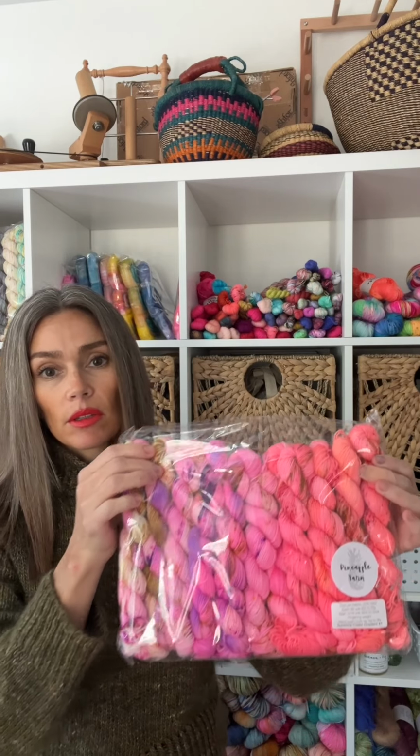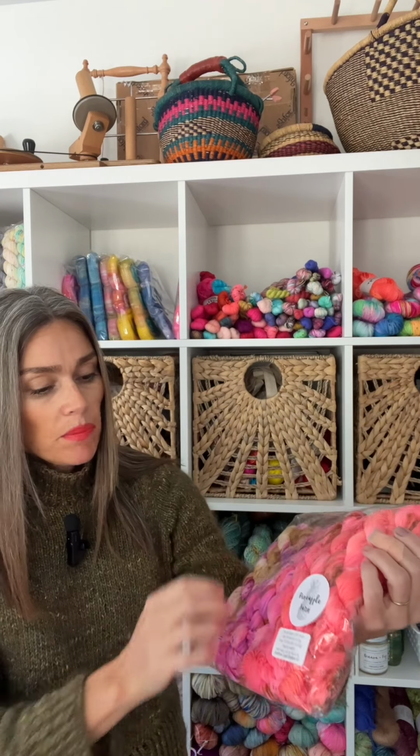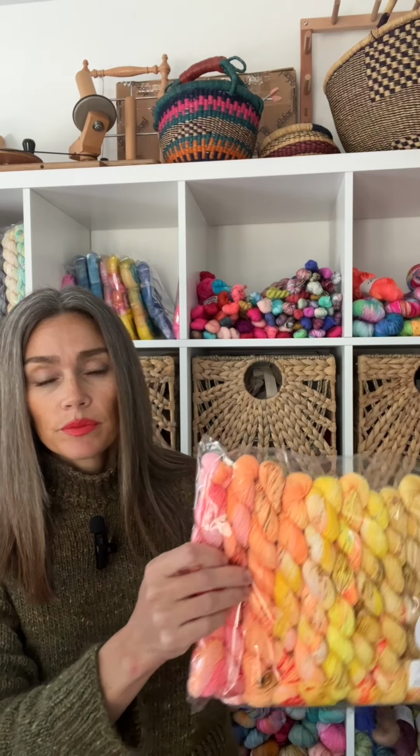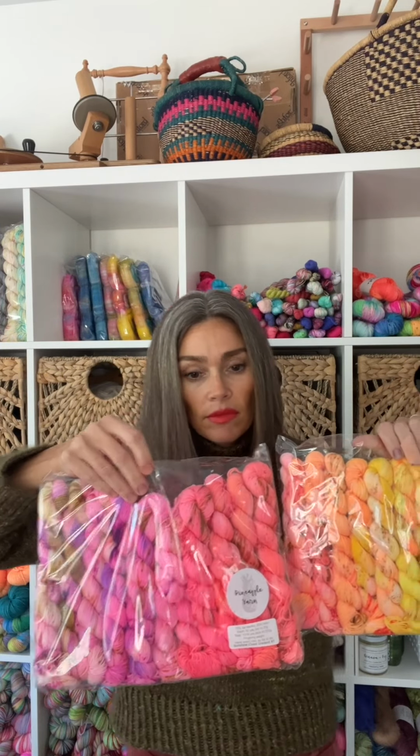For those of you who missed out on my last advent calendar, which was maybe 2 years ago, I put together some mini skein sets that are basically half of an advent. Each mini skein set has 11 minis in them. So look how pretty that is. Oh, love this. So this is set number 1, and it's a gradient, so it's a nice smooth gradient. You can knit or crochet it all together. And then this is gradient number 2. This is what they look like together. So those will be in the shop.